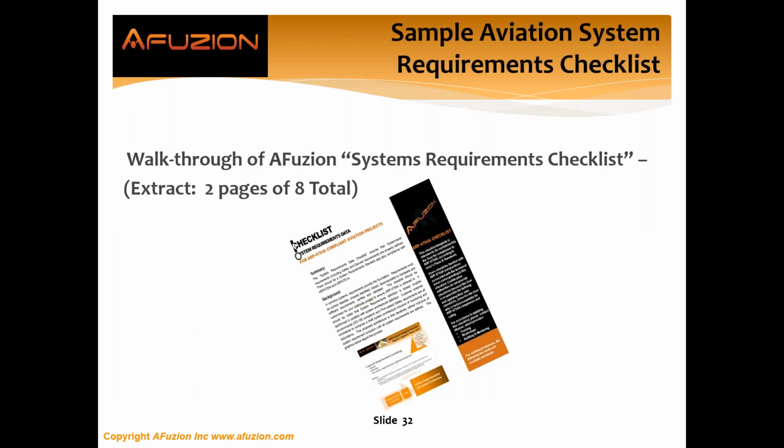So let's take a look at a sample requirements checklist. Okay. This is one of Effusion's. This is a system requirement checklist for ARP4754. We don't have enough time to look at each line on 8 pages. Okay. So we're going to look at a sample and extract of that.